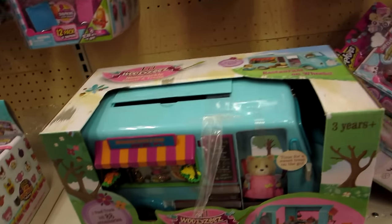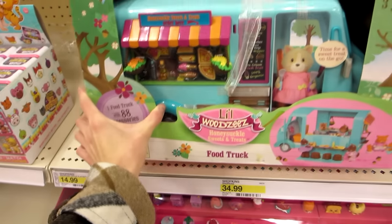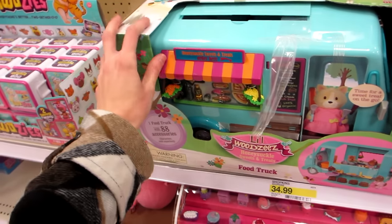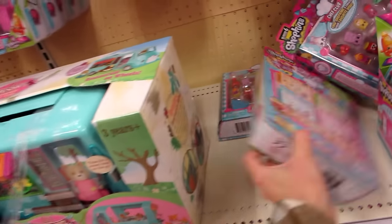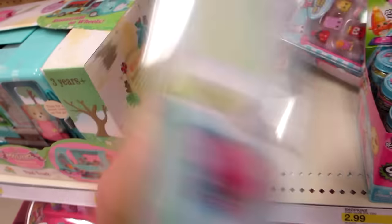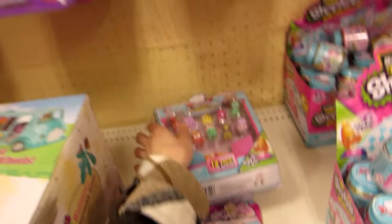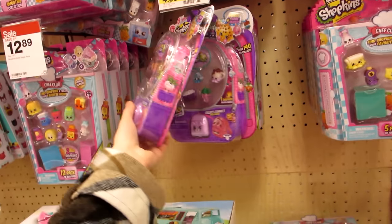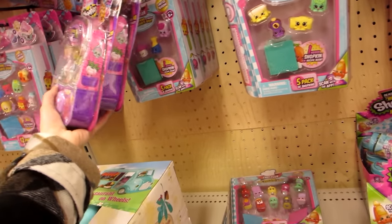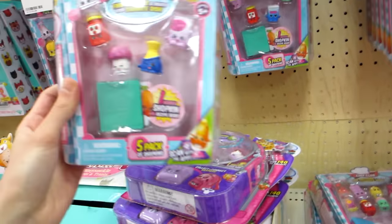And they randomly have this food truck. Lil Woodsy's food truck. I like that. I don't remember if I have that one. That color change one. I mean, I can get it, and if I already have it, I can just donate it. Oh, they have some season 5. That's cool. Oh, look, I haven't seen that season 5 pack.